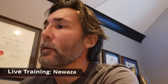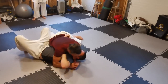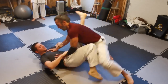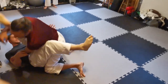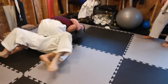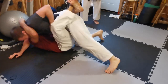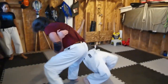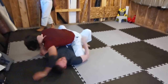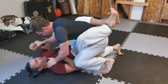All right, next we have Niwaza, or ground fighting. So the first round of three rounds, we started with a hip throw. Steven was compliant for a throw. Once he hit the mat, then it was time to fight. So the rules here, sometimes we allow a bit of light striking. We didn't this particular test, but once there was a submission, it was reset and start all over again.